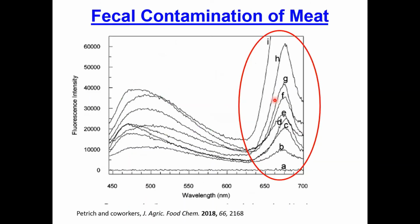Then this is another very interesting application of fluorescence. This, again, is a contamination issue, but this is about fecal contamination. I'm closely related to this because when I was doing my PhD in Jake Petrich's lab at Iowa State, I was involved in some of these measurements. So what was the goal? The goal was: if I have fecal contamination in meat, can I use fluorescence to figure that out? What you see here, especially look at this one, is the metabolite coming from chlorophyll. And if the feces is on your meat, then you should be able to detect the same.